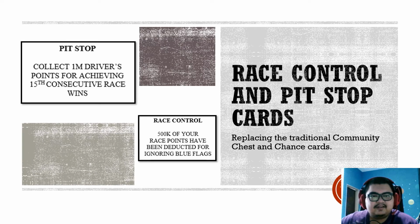And finally, as you can see, pit stop and race control is replacing the community chest and also the chance card. So instead of the typical collecting 1 million because of a successful event, you can actually collect 1 million drivers points for achieving your 15 consecutive races, for example.